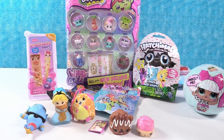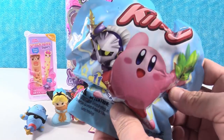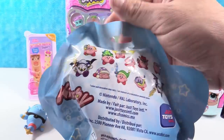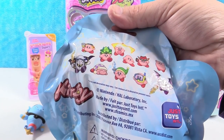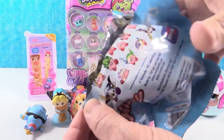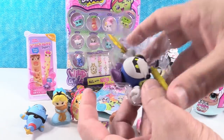Yes, he is. Okay, I'm going to open this up. It's a Kirby backpack hanger. These are really cool. There are 11 to collect. Here they all are. I would love to get one of the Meta Knights. Let's see if I can get one of those. Oh, I got one. Good job.